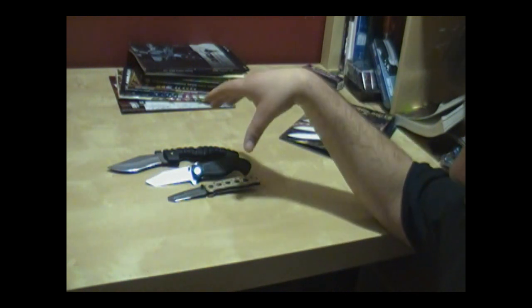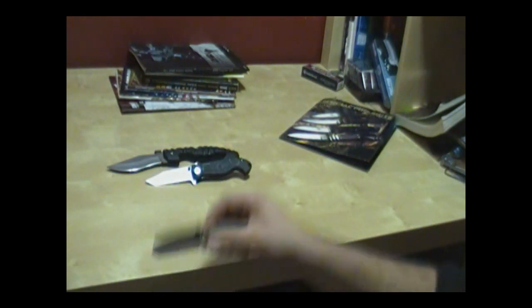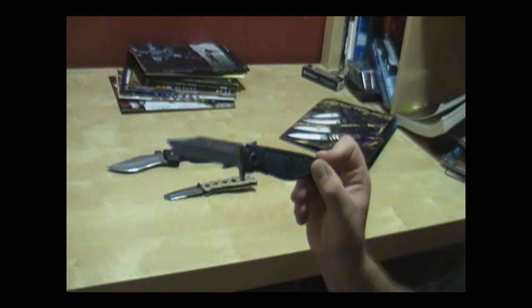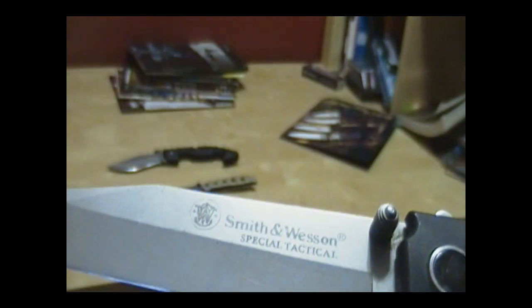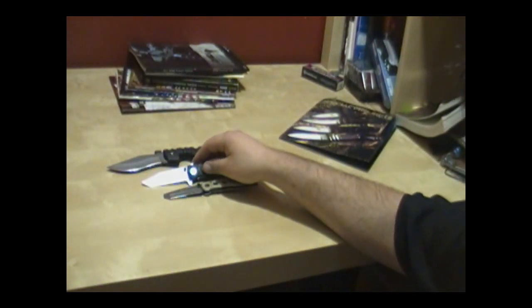Alright guys, I just wanted to show the size difference between the Spartan and the knives I used to carry. As I mentioned, my dad broke this Extreme Ops that I had. Well, after he broke that Extreme Ops, I started carrying this Smith & Wesson Special Tactical. It's an awesome blade. Real cheap, $15 for this at Tractor Supply Company. About the same if you go to AutoZone or something, they usually sell these. There's the Smith & Wesson logo right there inside the handle.